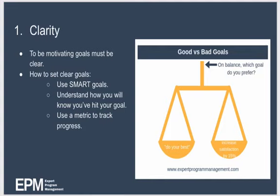So which do you think is a better goal? Increase customer satisfaction by 15% or do your best to increase customer satisfaction? It's the first one, increase satisfaction by 15%, because it's more precise.